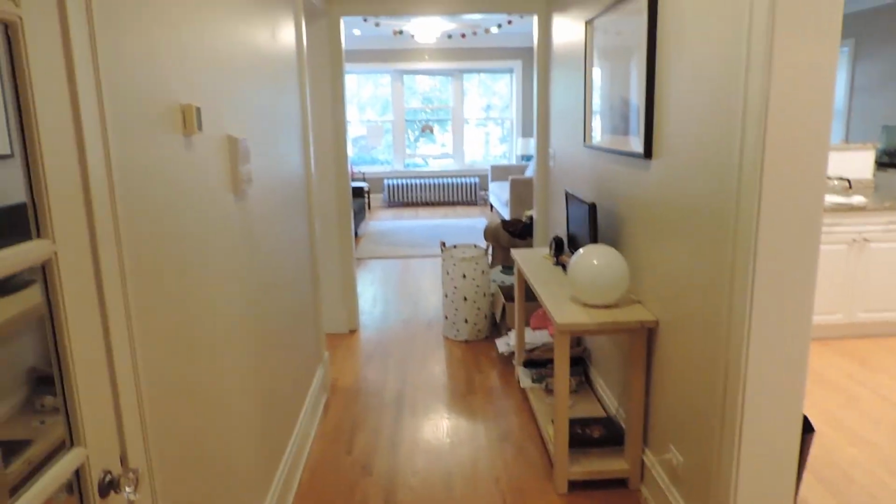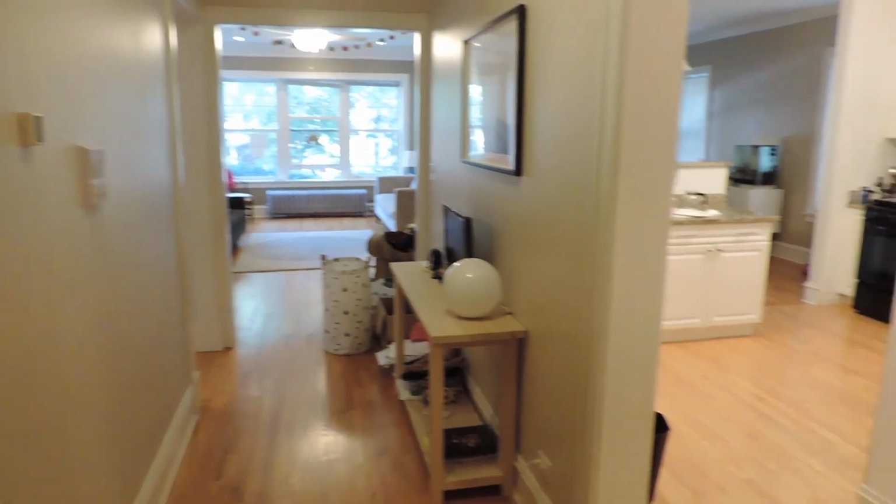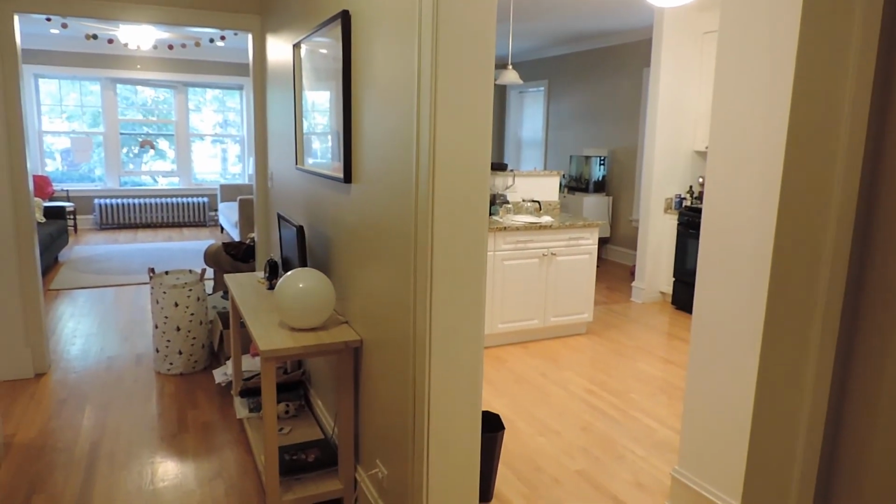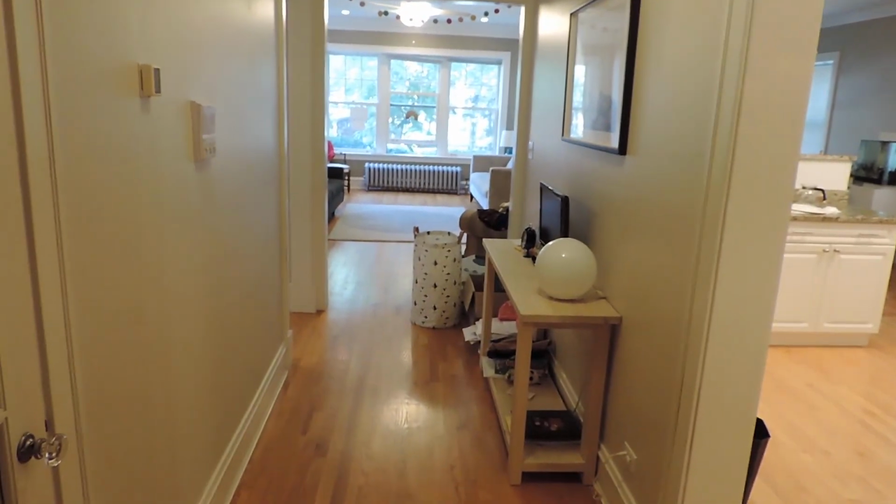As we come through the front door, if we turn to our left, we see into the living room. A little to the right, we see into the kitchen, and just up past the kitchen is the dining area. But if we just take a step in, there's an entry closet.